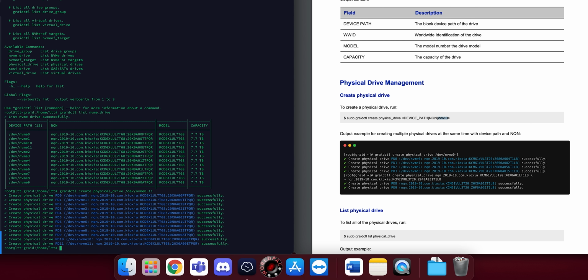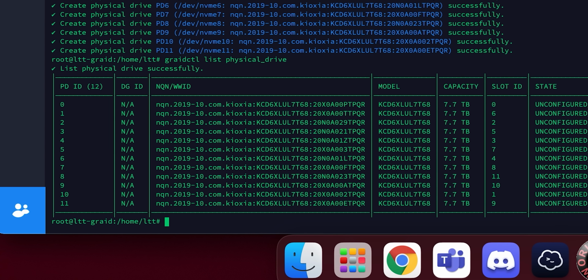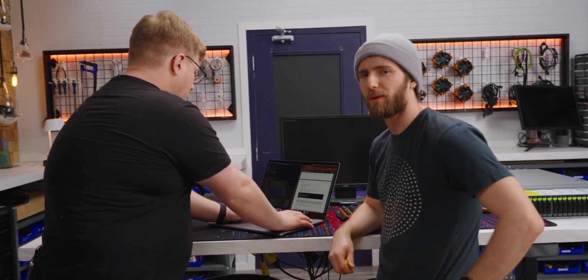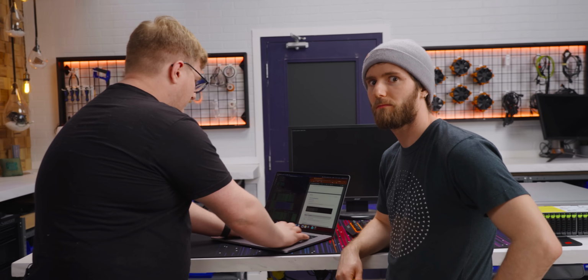There you go. Made them all successfully, and then we can just check the list to see if they're all there. Yes. This is pretty solid documentation from what I've seen so far, compared to the documentation for Microsoft Storage Spaces. Oh God. Compared to the documentation for anything Microsoft.